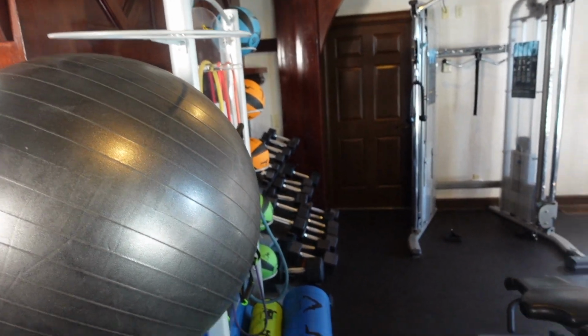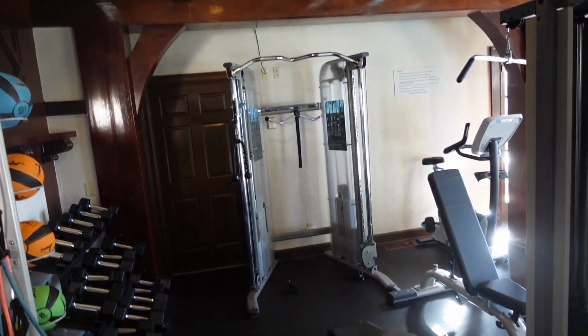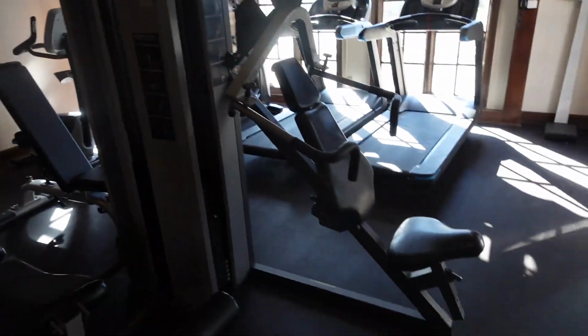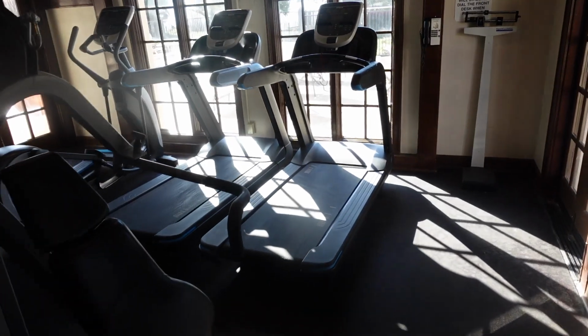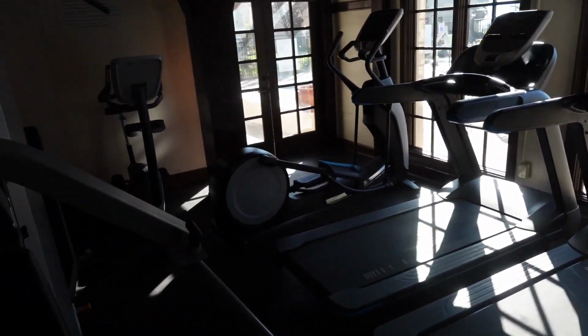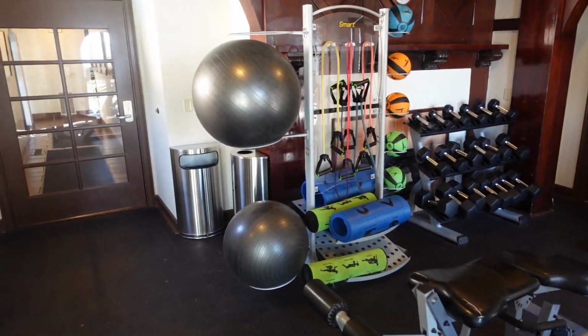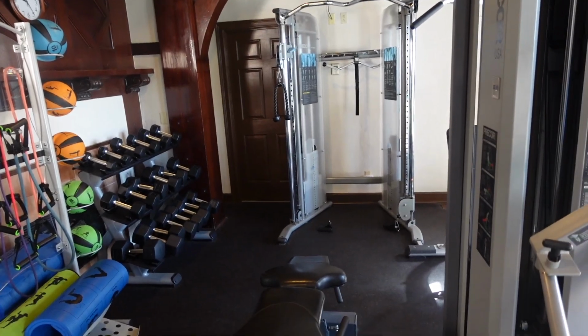This is the fitness center at the Worldmark Clear Lake. And it's got a nice weight machine and several workbench level machines. In addition, there's a couple treadmills, elliptical, and a bicycle. A pretty good size fitness center for a remote resort like this.